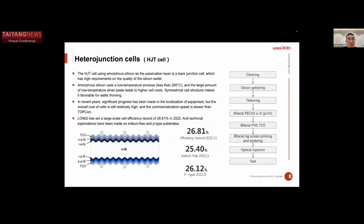For the heterojunction cells, as we know, the HJT cell uses amorphous silicon as the passivation layer, and it is a double-sided junction cell. It has high requirements on the quality of the silicon wafer. Of course, because it uses a low temperature process, it needs a large amount of low temperature silver paste, leading to high cell cost. In recent years, significant progress has been made in the localization of equipment, but the overall cost of the heterojunction cell is still relatively high. Actually, it's higher than TOPCon. So the commercialization speed is slower than TOPCon.